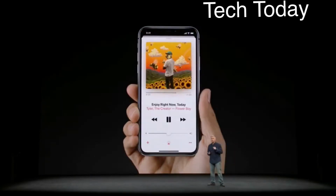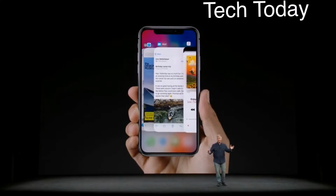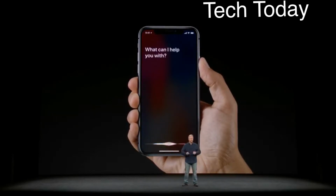It also works for multitasking. So if you're in an app and you want to multitask, you just swipe up from the bottom, you pause for a split second, and you're in multitasking. You can now press the side button in, which has been made larger. Once you press it in, you can just talk to Siri.